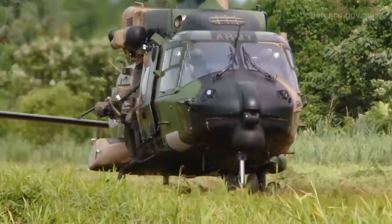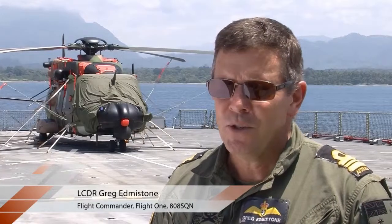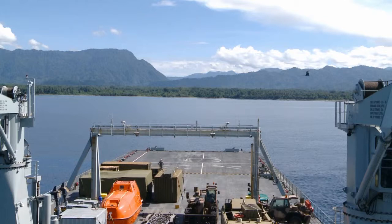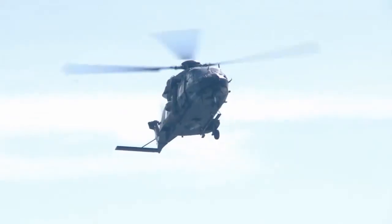Our daily routine so far has been to insert EOD teams to the airstrip here in Torokina, area of operations, and then also conduct vert trap load lifting into the same areas. And then as the teams finish their tasks ashore, to bring them back to the ship for respite. And we've also been used on numerous occasions to do logistics runs to and from Buka.